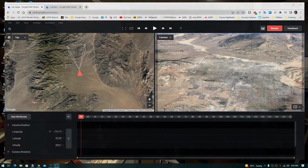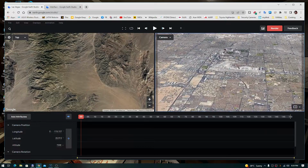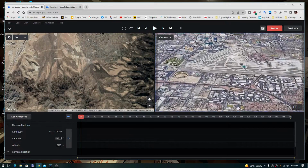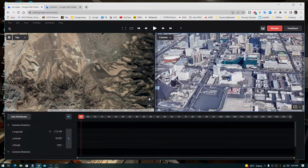I got a notification from Google that I had been selected to try this new thing called Google Earth Studio. Now, this is creepy because are they monitoring me? Have they heard me talking about this? They have this thing called Google Earth Studio, which takes all the best features of Google Earth, but puts it into an interface. It's a web app. It's based at their site.